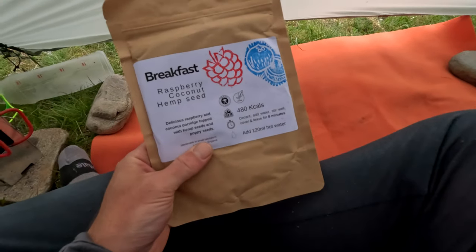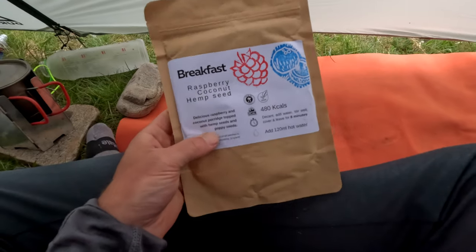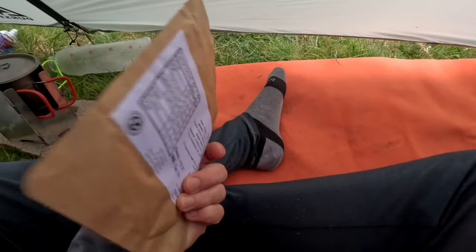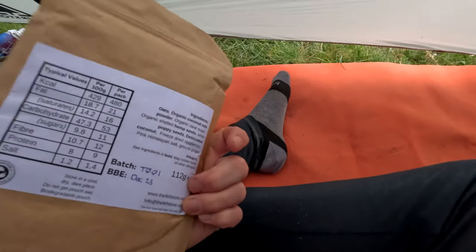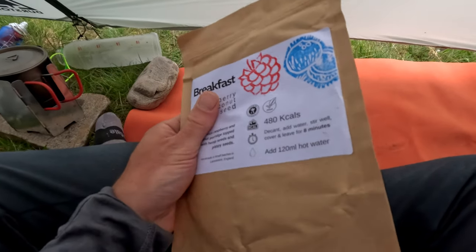So I've got something a little bit different for breakfast. I've got this raspberry coconut hemp seed porridge that the Fell Store are sampling. So I'm going to give this a go. 480 calories, so that's decent. It'll pack a punch.